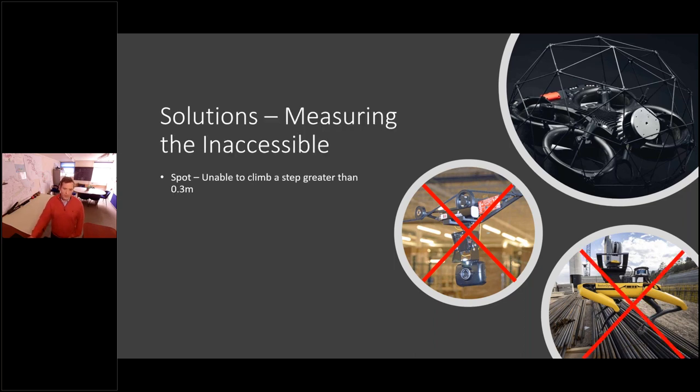We then were more or less set on the Elios 3 and thought, yep, we've got a mine design, we've got a way of measuring it, we're legally compliant, we can go forward from here and we're happy.